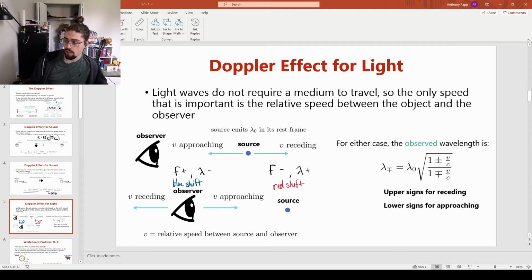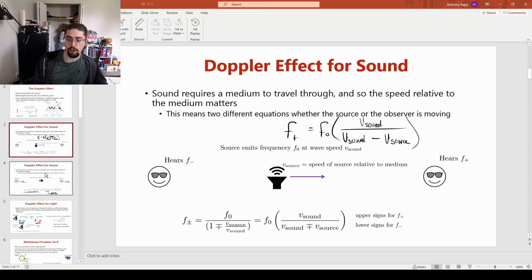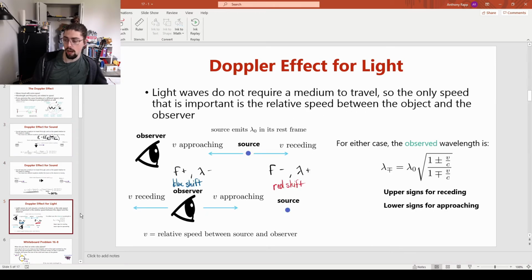Now, what you actually see in this equation right here, very similar scenario for what we saw with sound, right? So if it's the minus on top, we use whatever's on top the entire way through. If we're looking for lambda minus, we use the pluses. Well, the plus on this one, the minus on this one. If you're looking at the bottom, then it would be plus, minus, plus. So be watching out for that one.